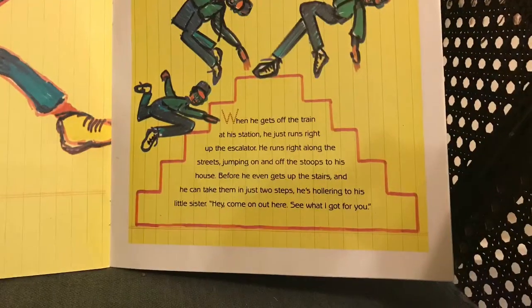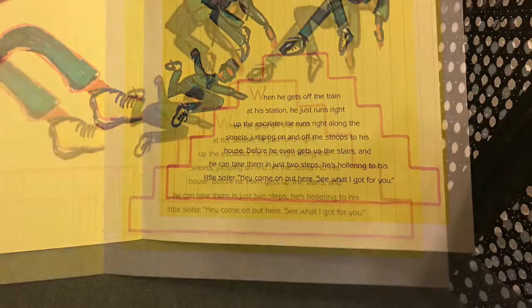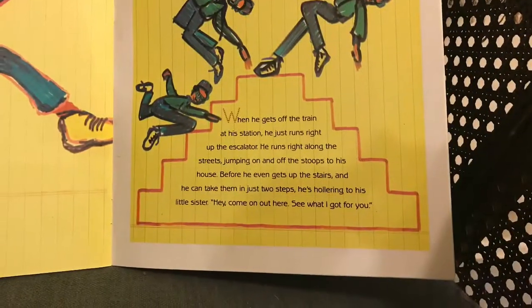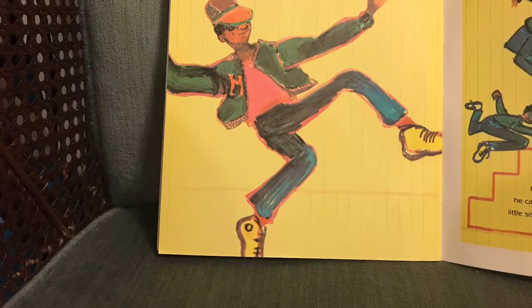"When he gets off the train at his station, he just runs right up the escalator. He runs right along the streets, jumping on and off the stoops to his house. Before he even gets up the stairs, and he can take them in just 2 steps, he's hollering to his little sister, 'Hey, come on out here! See what I got for you!'"